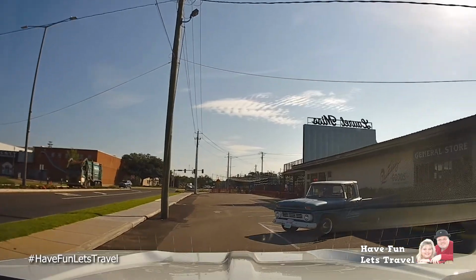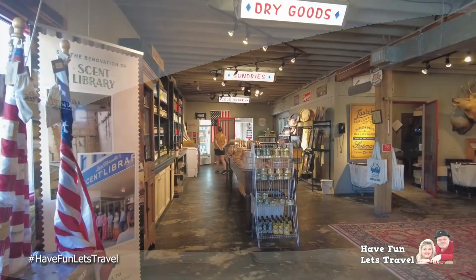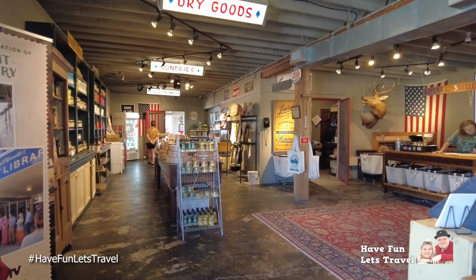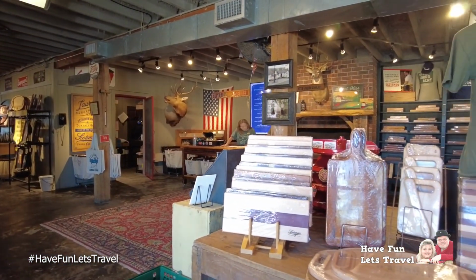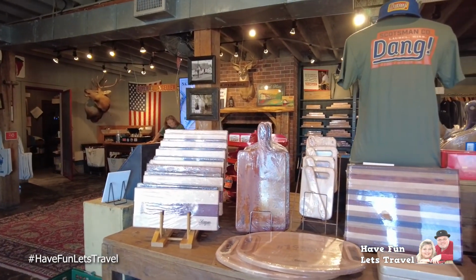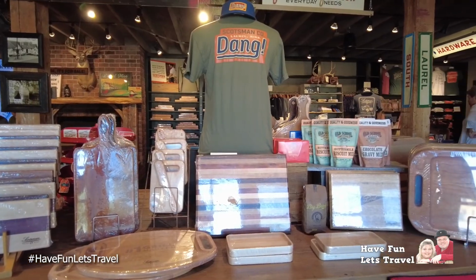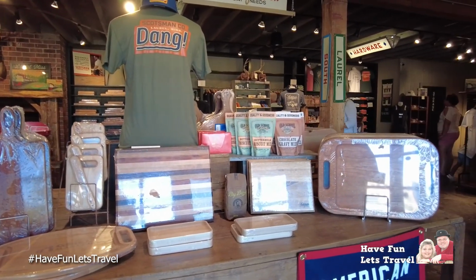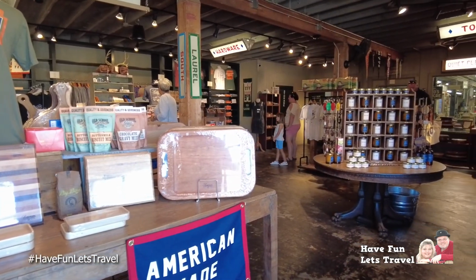Now, let's take a look at the stores we visited. First up was the Scotsman's General Store and Woodshop, owned by Ben and Erin Napier. Walking into the store is like stepping into a classic general store with a modern twist. I loved all of Ben's sayings on t-shirts, hats, and cups. They are so fun. One of my favorites is, measure once, cuss twice. Dang.